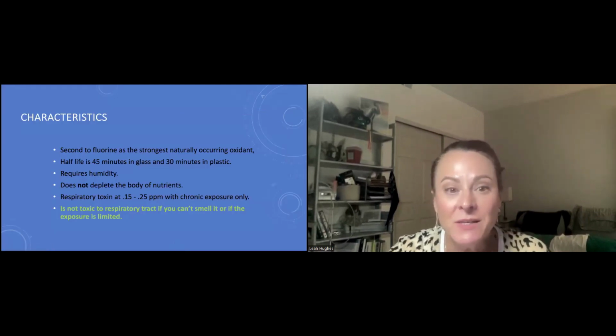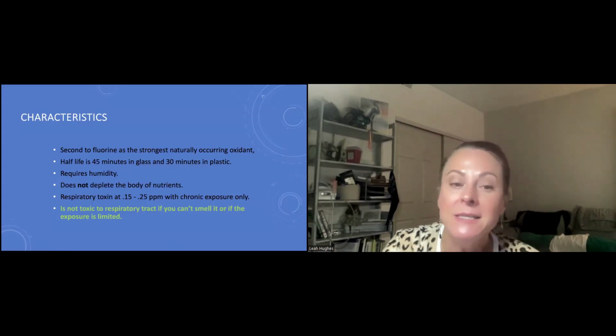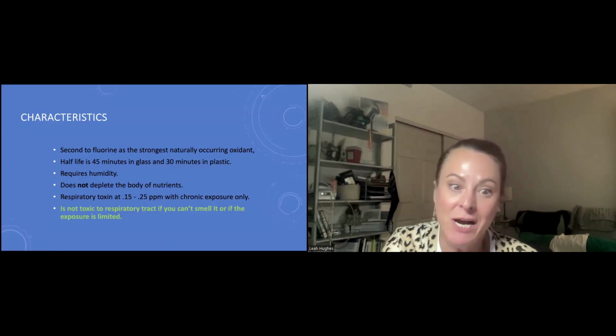So characteristics of ozone: it is one of the strongest naturally occurring antioxidants or oxidants. Its half-life is 45 minutes in glass and 30 minutes in plastic. It does require humidity. It does not deplete the body of any nutrients.